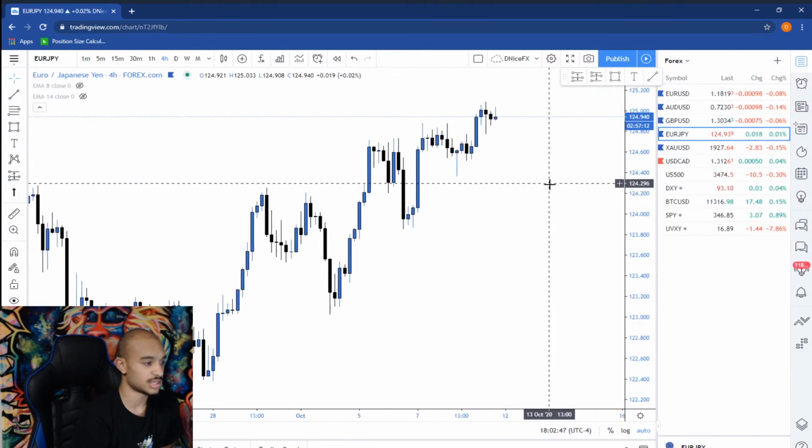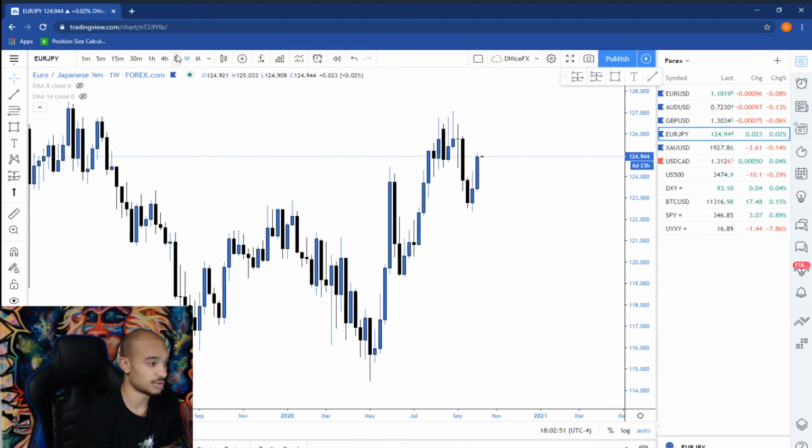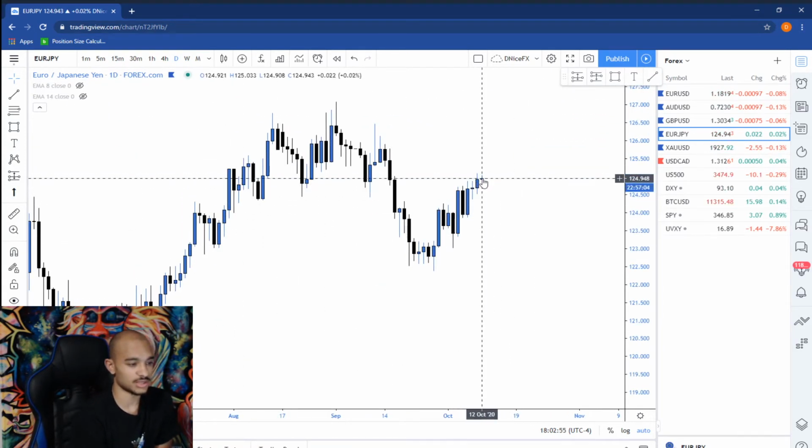So let's look at EJ. EJ for the week, very bullish candle as well. This is bullish, but it has some resistance.